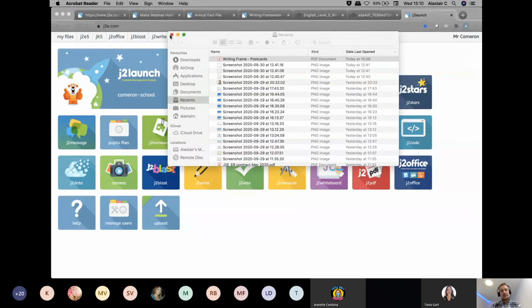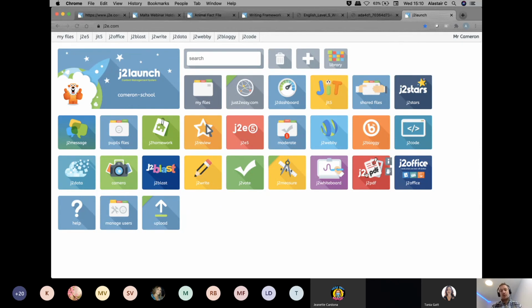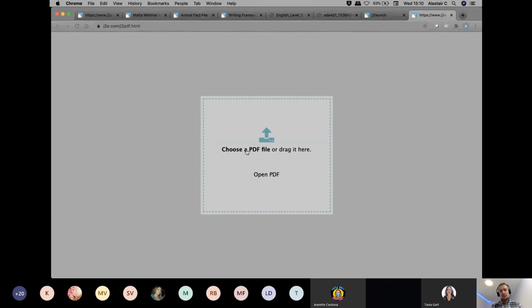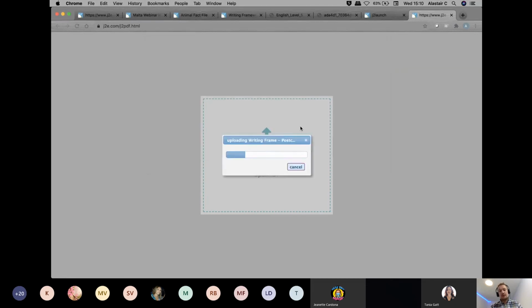What you can do is very simply add this as an activity into J2E. If you've got a PDF, we've made it super easy for you to do this, and you simply click on this tile called J2 PDF, and then it says choose a PDF or open a PDF. If you choose a PDF, it'll pop up with your desktop. If you're on a computer like me, it'll open up your desktop and start searching for your documents. So if I want to open the writing frame for postcards, I'm just going to click on that, and it'll start uploading it straight away.